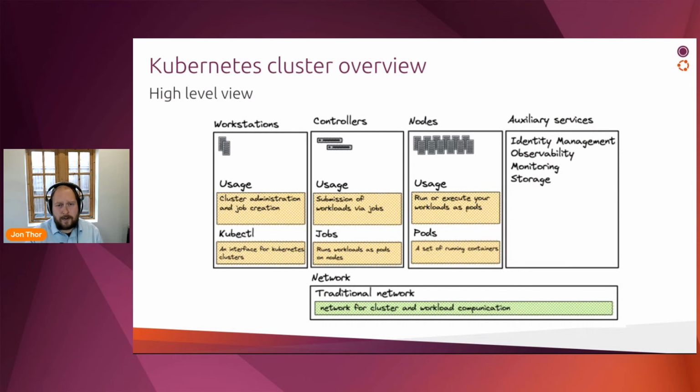At a very high level, Kubernetes clusters are made up of nodes, that is, servers intended for the sole purpose of executing workloads. They do that through an abstraction called pods. Pods are made up of a set of containers that run the workload. Containers maintain state and handle job execution on nodes. The operator interacts with a Kubernetes cluster through kubectl from his workstation, laptop, or any place of preference. A Kubernetes cluster might rely on multiple other components, such as identity management, observability, monitoring, and storage.